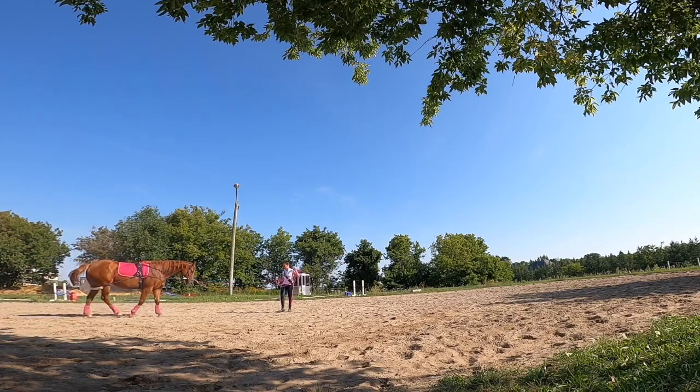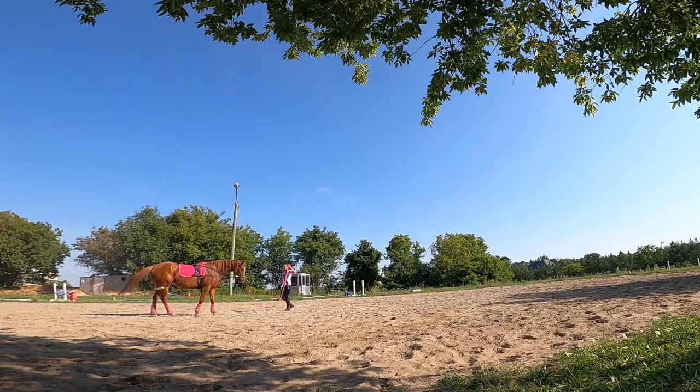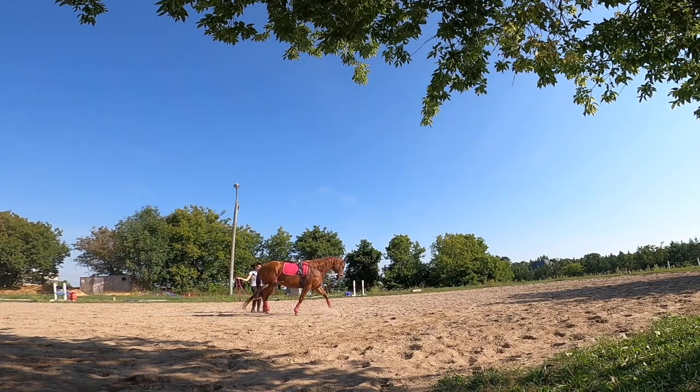And so I like to work her on both sides and make sure that she is comfortable on either side. It doesn't matter which side she is turning towards. So as you can see, she's actually working pretty well, doing a nice trot here.